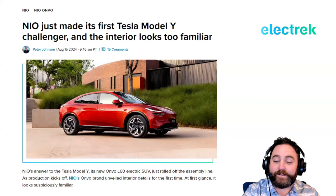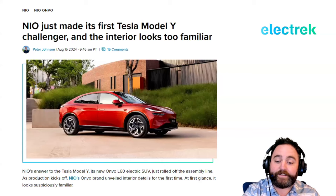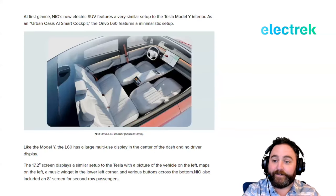NIO's answer to the Tesla Model Y is the new Onvo L60 electric SUV, and it is now rolling off the assembly line. As production kicks off, NIO's Onvo brand unveiled interior details for the first time, and at first glance, it looks really familiar. NIO is calling this an urban oasis AI smart cockpit, and it features a minimalistic setup that'll be familiar to any Tesla owner.